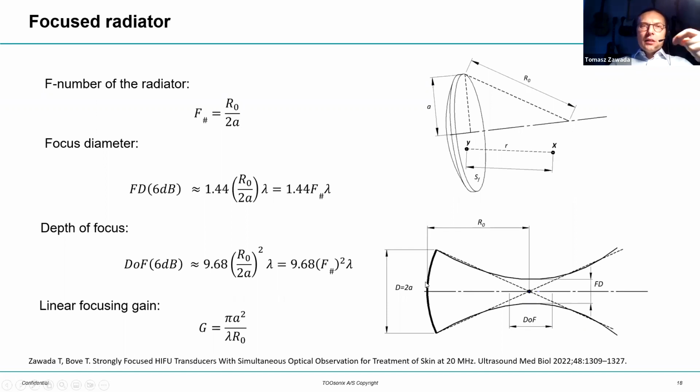But the second factor for the high intensity is something that's called focusing gain. And there is a linear focusing gain. There could be some other factors, but the basic idea is that because we start with a large radiator and we take all that energy and transfer it to a very small area, there's this focusing gain effect that is very efficient. And then we have a very simple formula linking the pressure at the surface of the radiator to the pressure at the maximum focal point, or in the focal point, let's say.